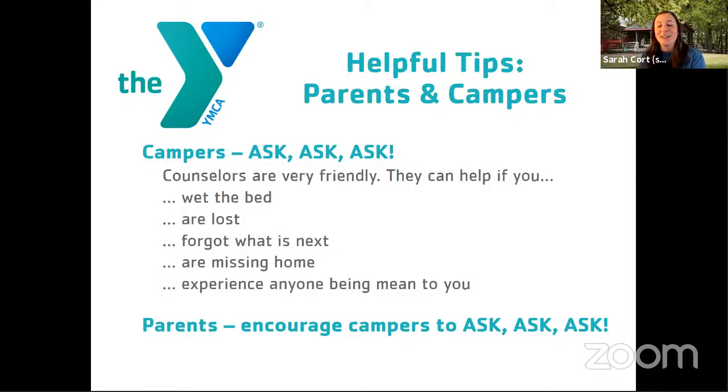Parents and guardians, please encourage your campers to ask. Sometimes campers will write things home in their camper emails, but they don't tell us as the adults at camp. And so we really hope that we can build strong relationships so there is that trust there, but encourage your campers to ask for help.